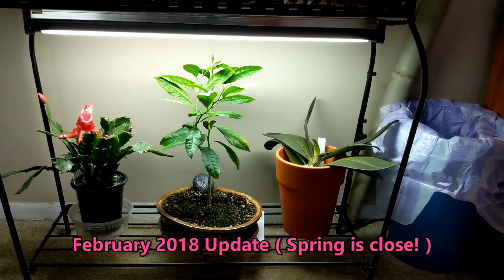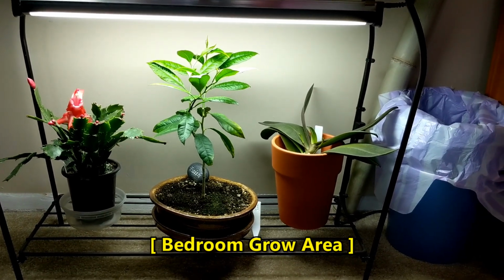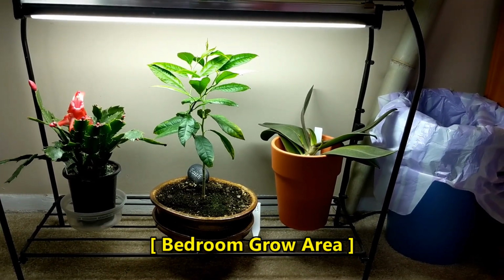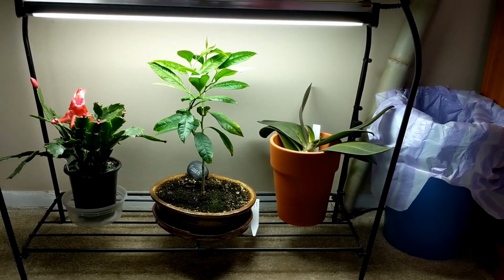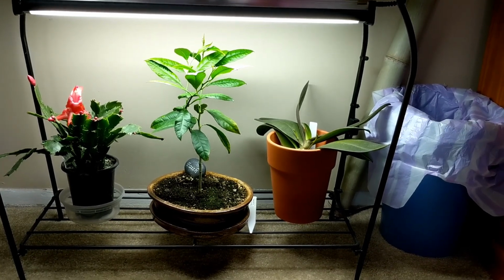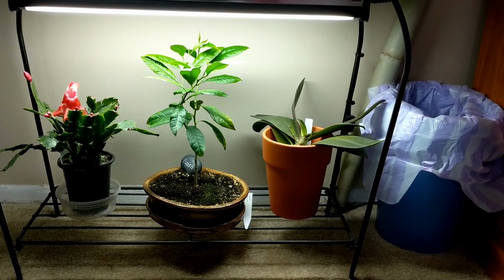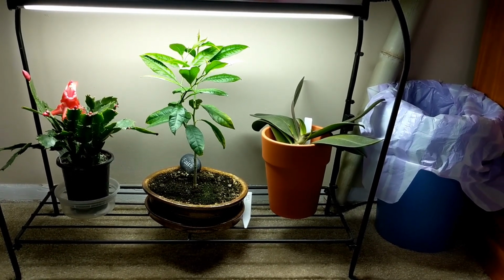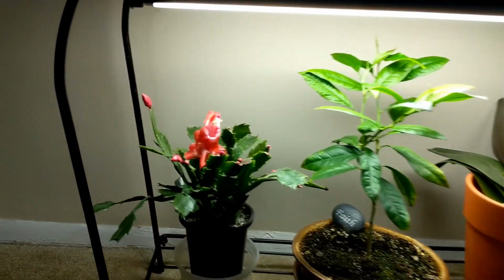Figured I would do a growth space update. Been a lot of changes since my last update. The biggest change would probably be the lighting. As I did a previous video, I added some new fixtures, some T5 high output light fixtures, pretty much for all the shelves on my different grow space areas. So let's take a look.